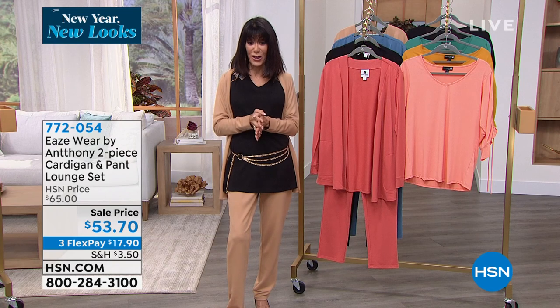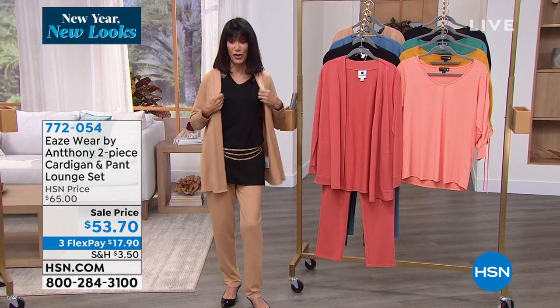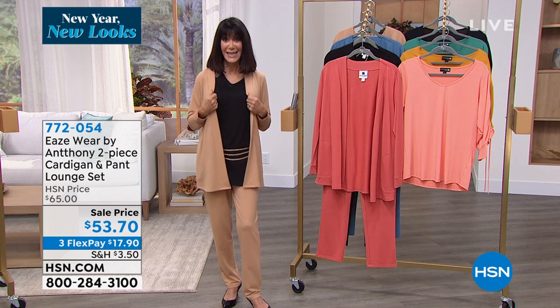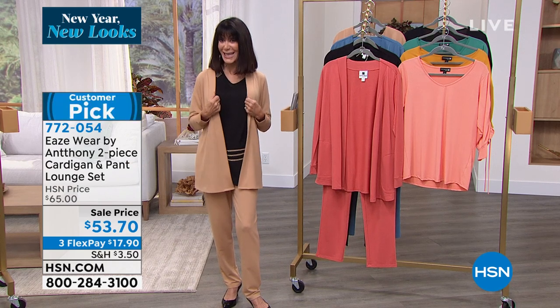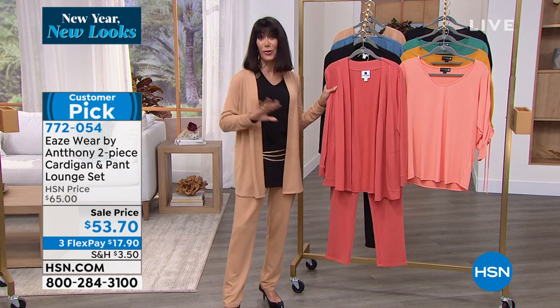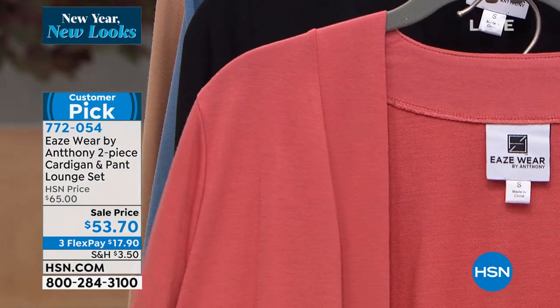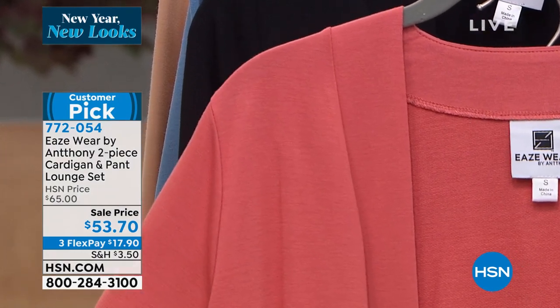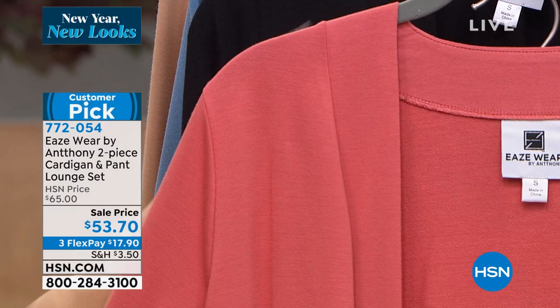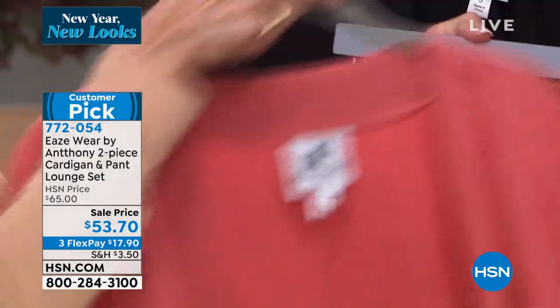$65 has been the HSN price on this one. We have it today, this is the first airing, $53.70 is your price. It's extra small through 3X. I'm in an extra small. The color I'm wearing, I think we're calling, why do I keep forgetting it? It's champagne, that's it. So this one is the warm rose.